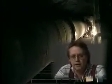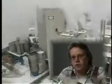To run the kiln on MPC is basically hands-off. It just runs by itself. It runs beautifully. It seems to be the general consensus of the whole department.